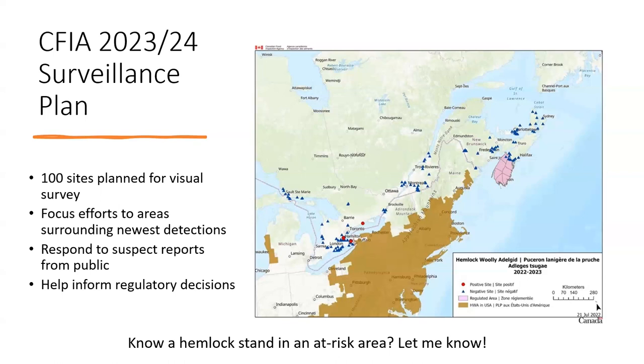And then we will continue to respond to suspect reports from the public, and any reports from the community monitoring network that Invasive Species Center is coordinating as well. All of this will help inform the regulatory decisions going forward. Timing wise for any regulatory decisions, that's kind of out of my hand. I just collect the data and let some other more politically savvy people determine the regulated areas.